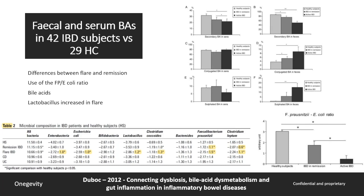The last point from this slide is that of bile acids, which again is a topic for a later webinar. But I just want to point out that dysbiosis results in significant differences in primary bile acids and their metabolites. This is important as it has consequences in inflammation, antibacterial activity, and for all intents and purposes, bile acids are hormones which initiate an array of functions.